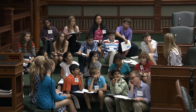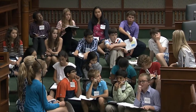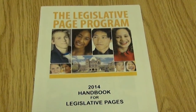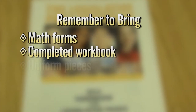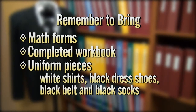Just a few more reminders. On orientation day, remember to bring all the items listed in the Handbook for Legislative Pages that you received in your welcome package. And don't forget to bring your questions. On the first day of your term as a page, you must bring your math forms, your completed workbook, and your uniform pieces, which include your white shirts, black dress shoes, black belt, and black socks.